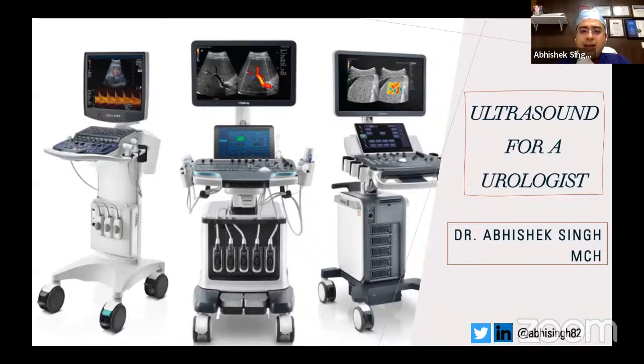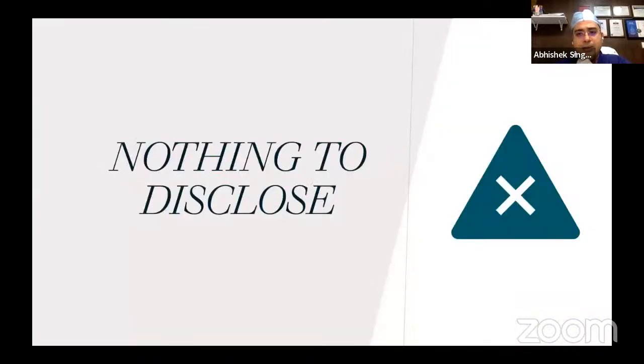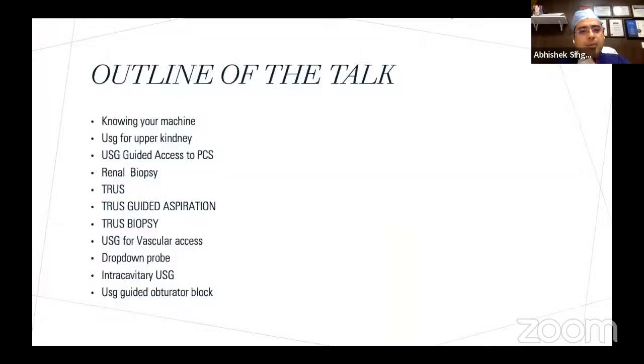And at the end of these 8 years, I have realized that it is indeed a second opinion that everybody needs. I have nothing to disclose. Going ahead, I would be talking about the machine, use of ultrasound for kidney, gaining access to PCS, renal biopsies. Thereafter, discussing about transplants a little, going into TRUS and TRUS guided biopsy. And finally, discussing about unusual situations like using a drop down probe, using intracavitary ultrasound, talking about an obturator block, and eventually talking about ultrasound for vascular access.